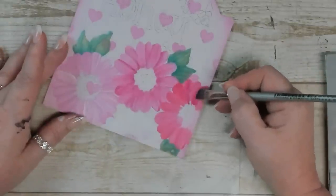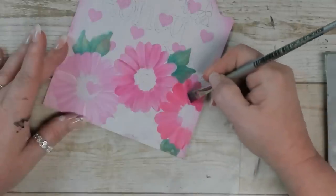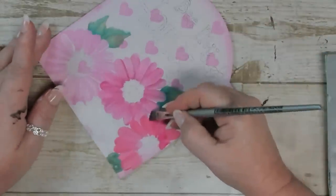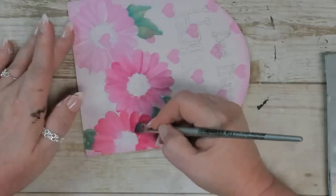I love this Berry Cobbler, especially on the darker pinks. It is just such a yummy tone, and it separates petals very nicely. Let's show you where the overlaps are.